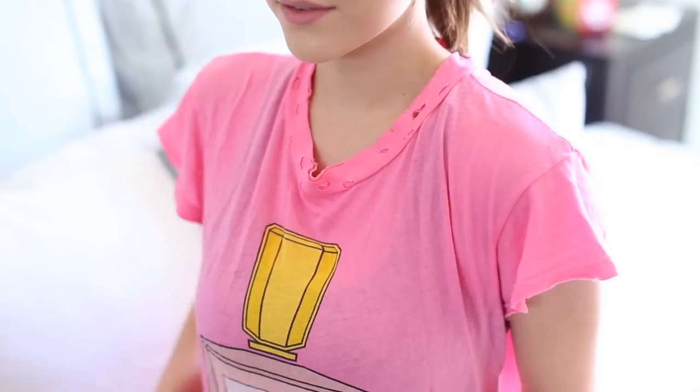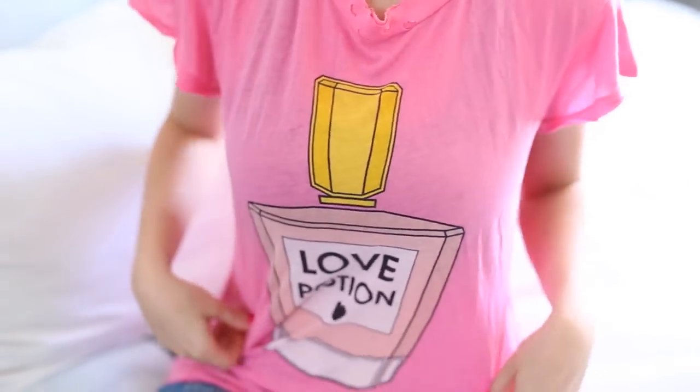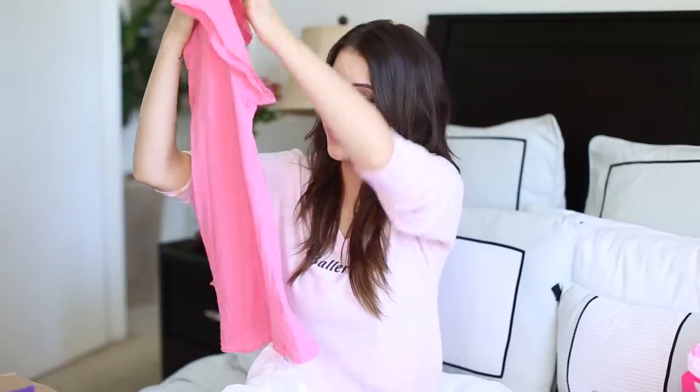So I found this shirt. This is the Love Potion shirt. It's actually kind of wrinkly because it's been in the bag, and I've worn it once before in my last video, and I just love this. This is a great night shirt. You can also wear it in the day with some shorts. It's really lightweight. It's really beautiful material, but it's a vintage inspired t-shirt, and that's what WildFox is all about, vintage inspired. So I thought that this was really cute, the little Love Potion shirt.